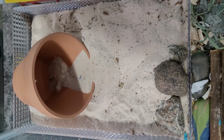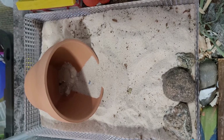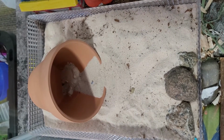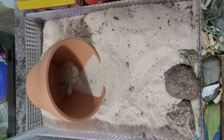Number seven, sand bath. Just like cats, hamsters groom themselves by licking and scratching their body. Please don't give your hamster a water bath. Instead, they would enjoy cleaning themselves in a sand bath like this.